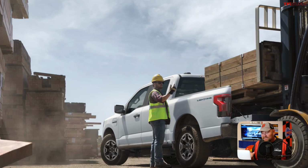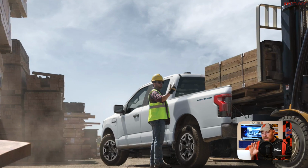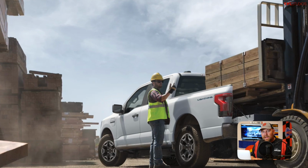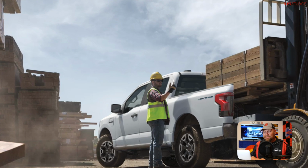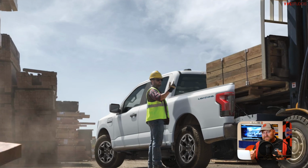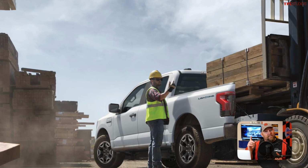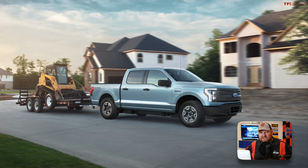Okay, so let's talk about just a couple other things before we're done, and the fact that this truck is built to haul and tow. Bet you're wondering about that. Well, just like the Ford F-150 Lightning, the F-150 Lightning Pro has the ability to have a payload of up to 2,000 pounds. That's with the small battery, but if you get the larger battery, it drops a little bit to 1,800 pounds. Obviously, weight is the issue here. Now, towing. The vehicle has a tow rating of up to 10,000 pounds.